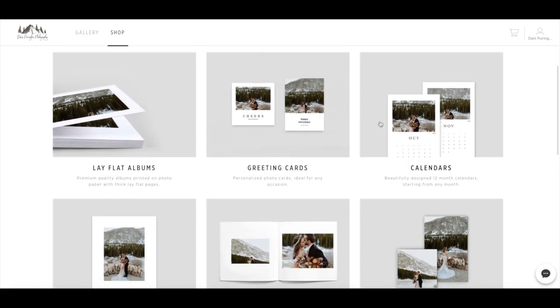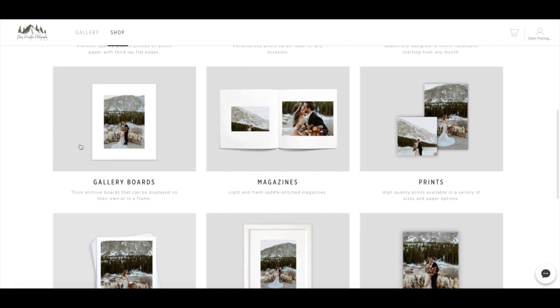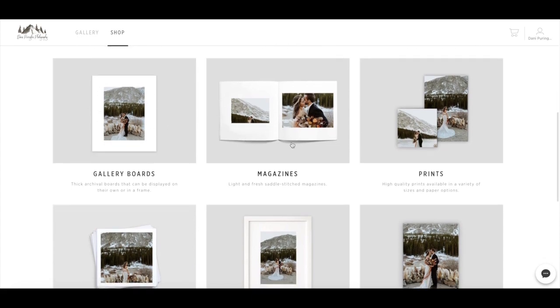Calendars, this is a really great gift for your husband or for an anniversary gift. Just a little something that's fun with all of your wedding photos. Gallery board. So this is basically just a little board here that can have its own frame. So it's a little different than a print, but it's more like a board for a specific frame. Magazines, again, these are really great for coffee tables, or if you just want to have a fun little gift to give someone, that's a great one.